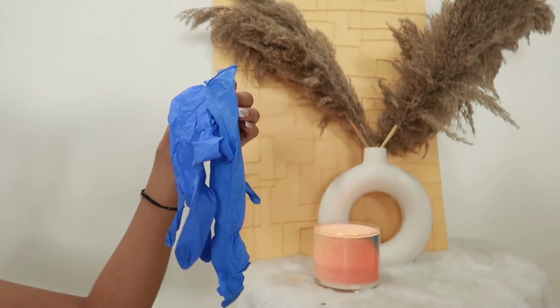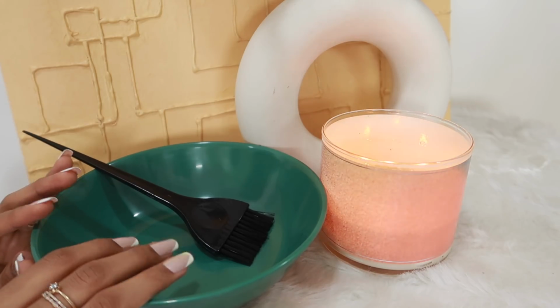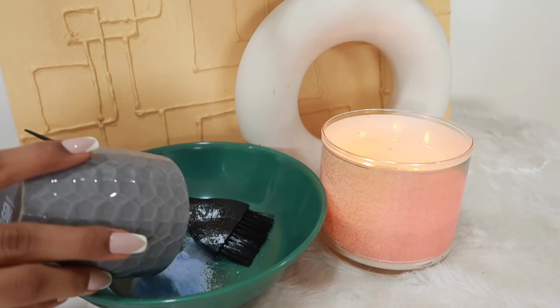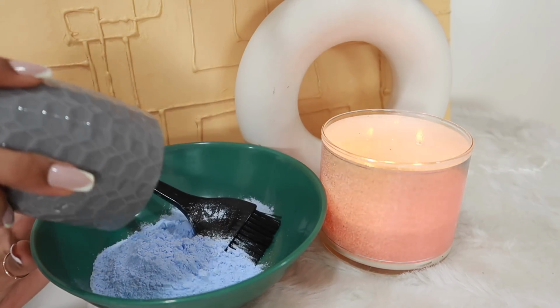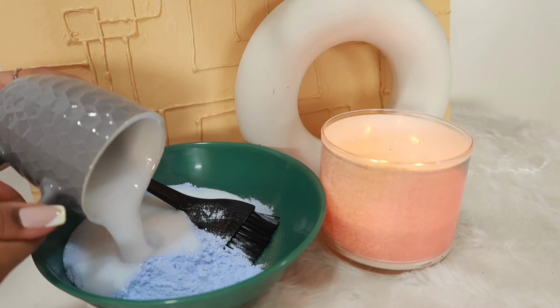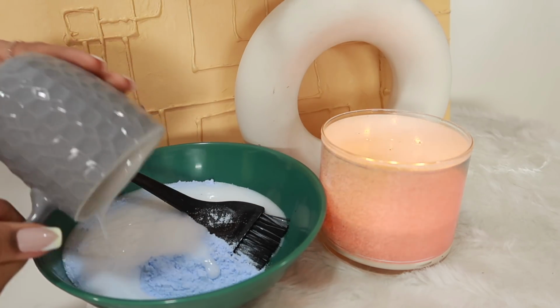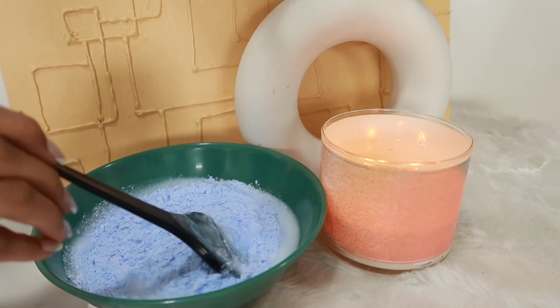Oh, and of course some gloves. Now let's actually make our hair color. So I'm going to start off by adding the powder. I'm doing approximately half a cup of the powder and then 1 full cup of the developer. This was the measurement that was recommended to me, 1:2. Now I'm simply going to combine the two.